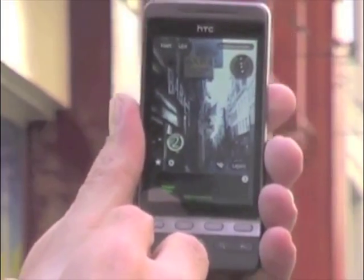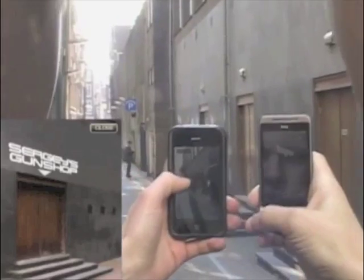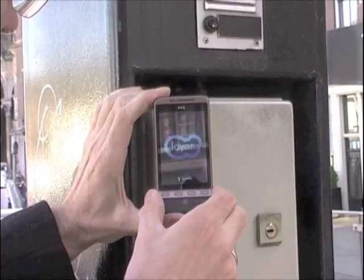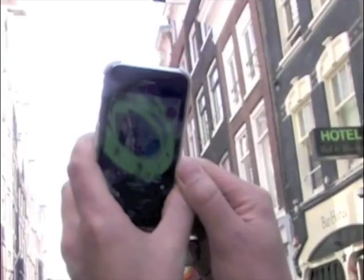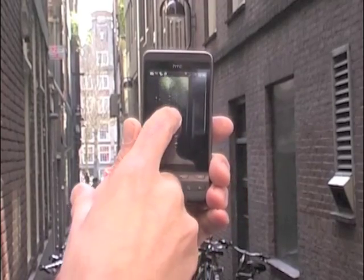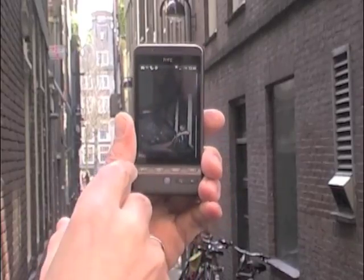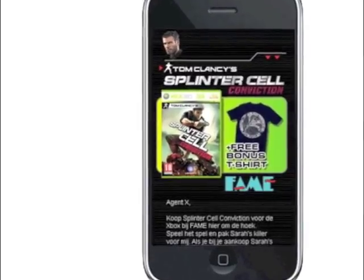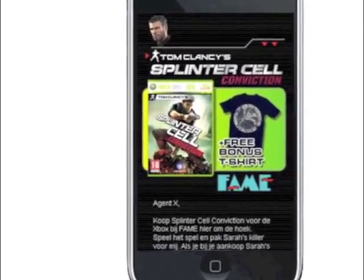Operation SC Revelation was played by walking through Amsterdam whilst looking through a mobile phone that used an augmented reality browser, Layar. Layar showed what was around the players by displaying real-time digital information on top of the real world. The operation consisted of 6 missions. The hunt went past the red light district, the canals, creepy alleys, and led the players eventually to a store where they could buy Splinter Cell Conviction. When completing the tour successfully, they were given a complimentary limited edition 3rd Echelon t-shirt.